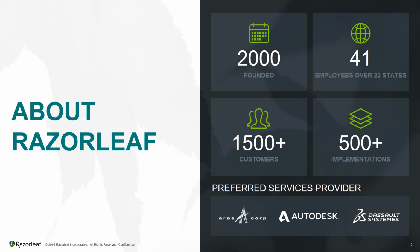In our 17-year history, we've acquired well over 1,500 customers and 500 different implementations. Of course, our primary focus is in that PLM space, and you'll see down there at the bottom that we provide PLM services. In addition to 3 of the big ones, Aras, Autodesk, and Dassault, we do provide PLM services for others. That's where our real focus is, and that's probably the cornerstone of our business, those 3 different products that we work with.